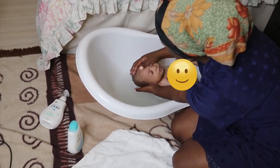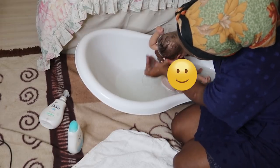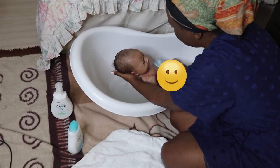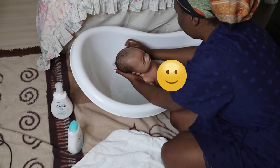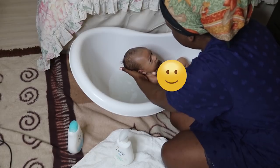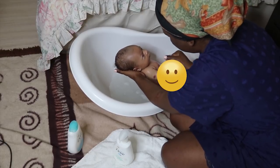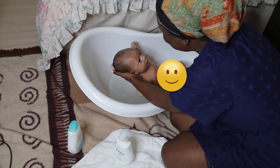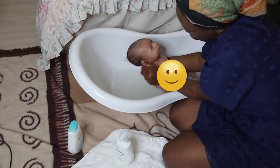And after feeding, it's bath time. I actually prefer bathing her sitting down on the floor. And her skin is now clear. She's no longer peeling, which is really amazing. But I'm still using sensitive products. I really love these Dove baby products. And she doesn't cry during bath time. She actually enjoys it, which is amazing.